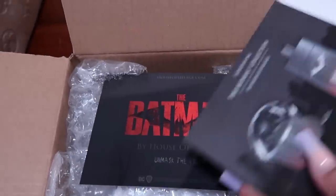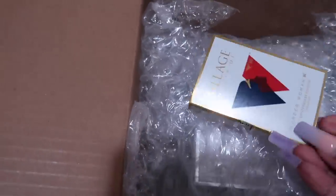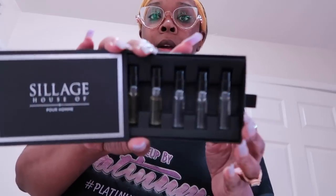Next up is House of Sillage. They have a new Batman fragrance. That's cute for y'all, okay? They put samples of, oh, I've been wanting to smell this one, the Wonder Woman. This is the Gentleman Collection, so it can go straight to my pops. Of course I did get a fragrance, but I have a luxury haul coming up, so you guys will hear about that in the luxury haul. They also sent this that I can give to my dad. It's for men though. Not a travel set, a discovery set, but for men.